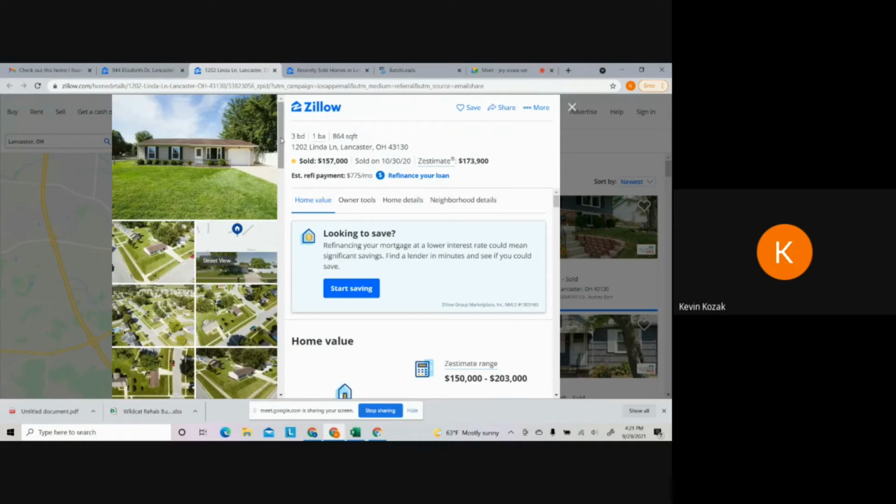It's a 3 bed, 1 bath, also with a 1 car garage, but it's a bit smaller. It's only 864 square feet. And this property sold for 157. But this was back in October of 2020. So the market definitely sped up going into 2021, and we kind of took that into account.